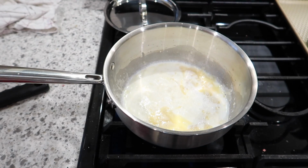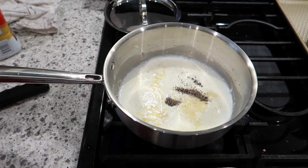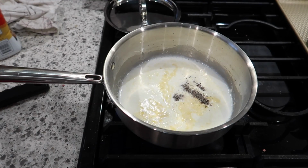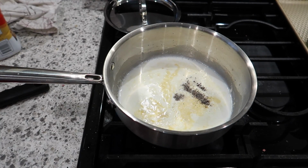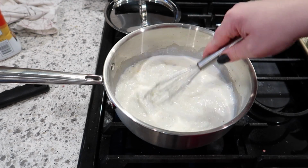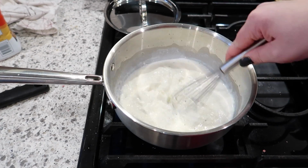Okay, I'm gonna add 2 cups of milk, pepper. I'm just gonna do a tiny pinch of salt because the ham is obviously salty. You do want to keep a close eye on this once you add your milk. When it starts bubbling, just make sure you whisk it continuously until it thickens up.